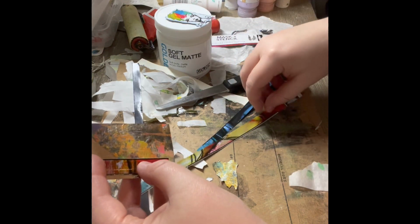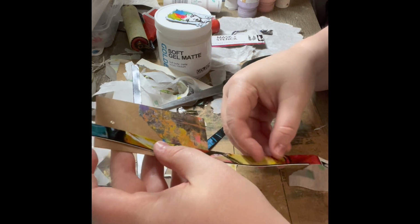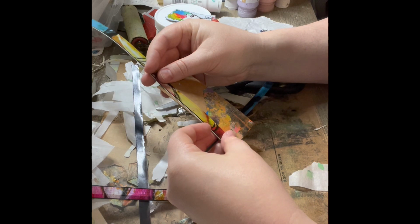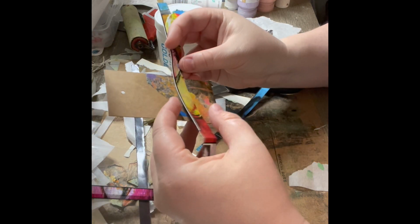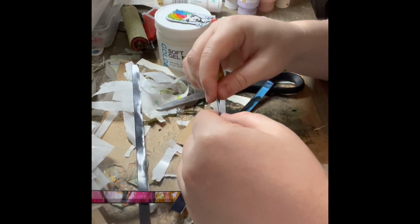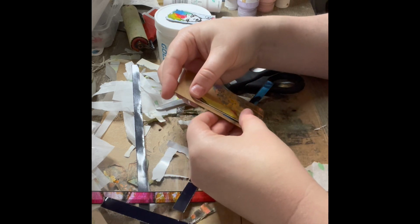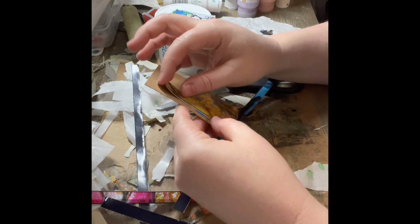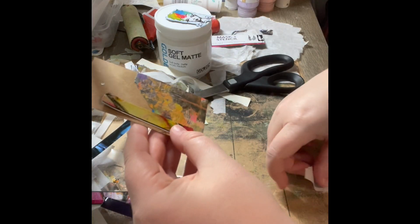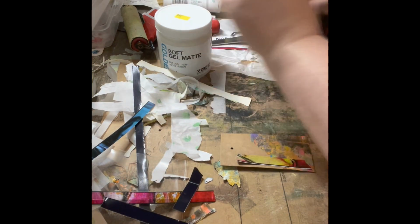Do we have any color that we like more than others? This is kind of interesting. This green kind of goes along with this green. It's pulling that green in there. And then maybe some, I kind of like that. Okay, let's go with that.